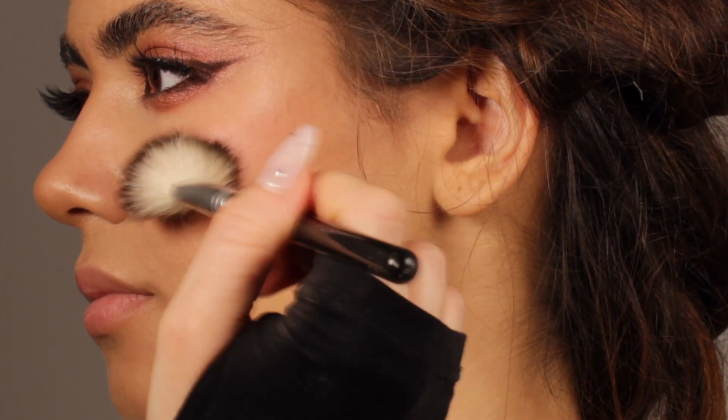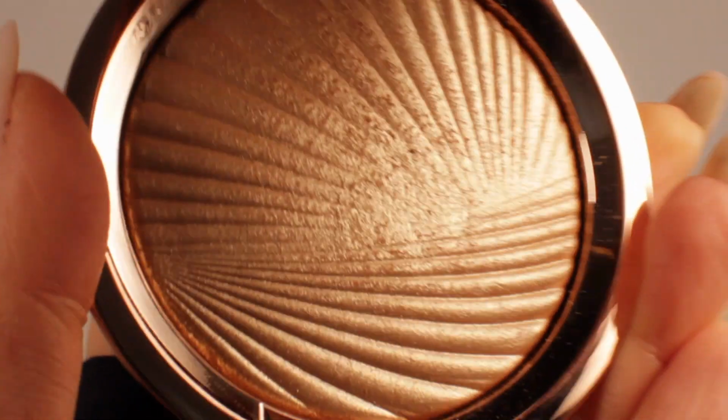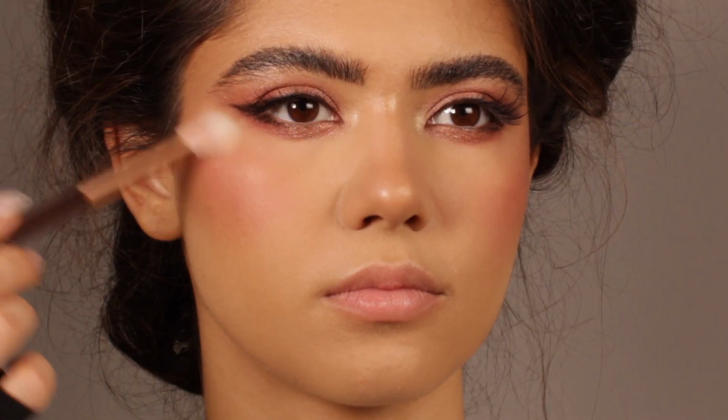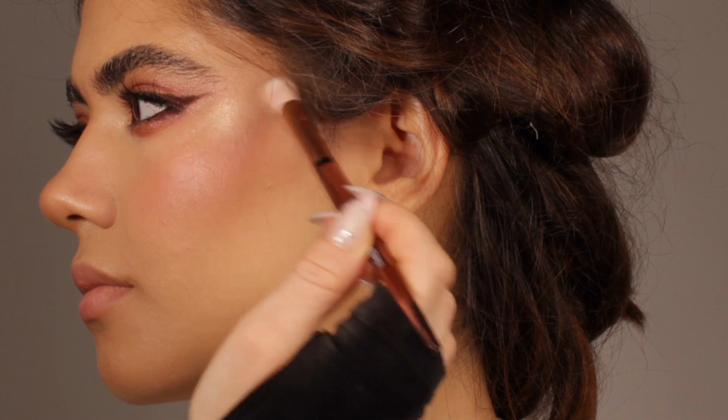And for the lips, I will start by lining them with this beautiful nude lip liner by Patrick Ta. And then I'm going to use the Pillow Talk lipstick by Charlotte Tilbury. And on top of that, I'm going to use the Sweet Mouth Gloss Bomb by Fenty Beauty because I want that glossy effect.